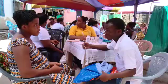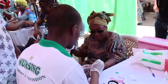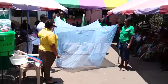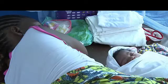For about 3 years consecutively, the Volta region has not seen any pregnant woman dying from malaria. And the number of children under 5 who also die from malaria has gone down drastically in the Volta region. And we think that the interventions that we are putting in are yielding a lot of positive results. These are impressive results, but it is important to sustain the current gains by increasing investment in malaria control.